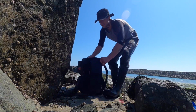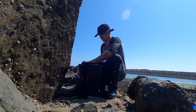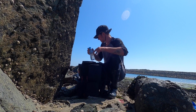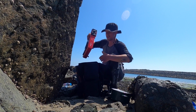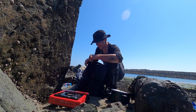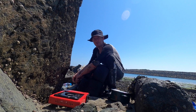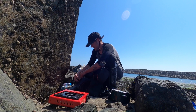Found a nice little sheltered spot here, guys. So what I'm going to do is cook up old Larry. Carrying some stuff with me today. Got the good old cook pot, the good old cooker, and we're going to steam this bad boy. Absolutely chirping with that. I really didn't think we were going to find another lobster, and that was it.